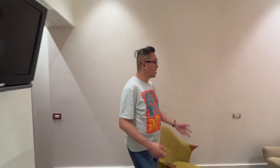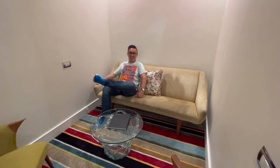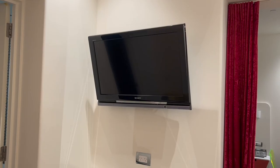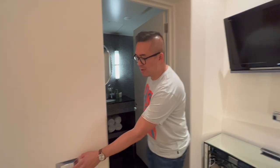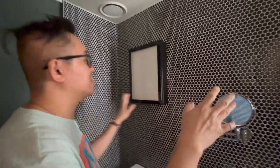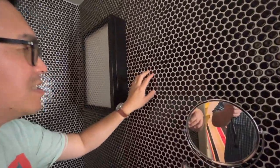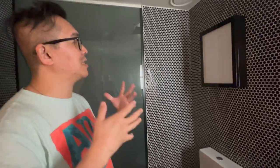Well, look, there is a nice long sofa and two chairs for company. And it does feel rather cozy. There's also a TV right in front of me, which is the same TV as the one in the bedroom. And of course, there has to be a bathroom. So now let's turn on the lights, which they were on already. So we do have this black and white background, which is black dots on white background. And it does give like a sleek type of finish to the whole room, I think.